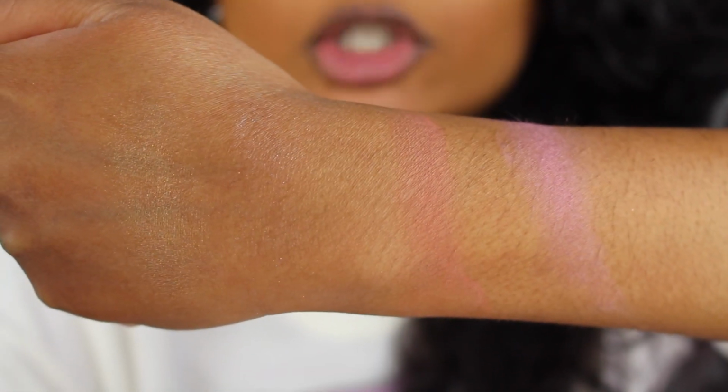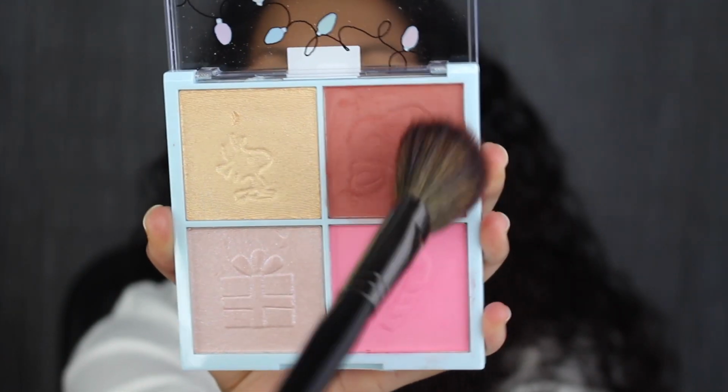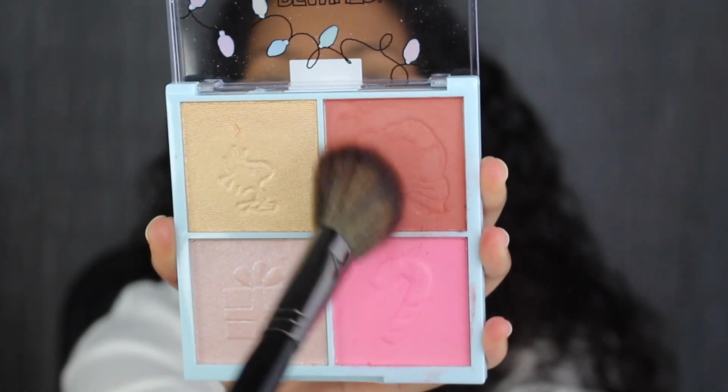I'm not impressed by the swatches. I expected a bit more from Wet n Wild, to be honest. Taking a clean blush brush, I'm gonna dip into the shade in Christmas Cookie. I'm getting a little bit of fallout in the pan. Here's what the blush shade in Christmas Cookie looks like. This shade is gorgeous.